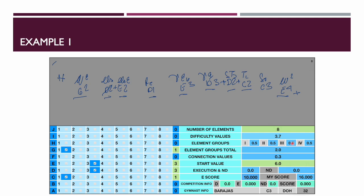All the groups are okay. The dismount is an E, so group 1, group 2, and group 3 have D and higher. And remember, group 1 needs any element to have the 0.5. So his difficulties, his start value is a 6.0 with 1 G, 3 E's, 3 D's, and 1 C, and 2 points in elements group. So it's a very difficult routine that still, with the new rules, has a very high start value.